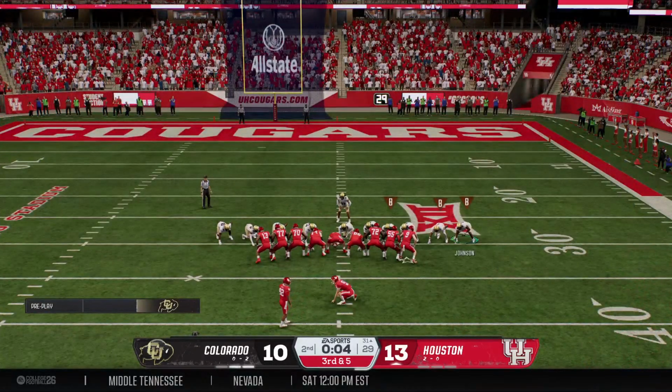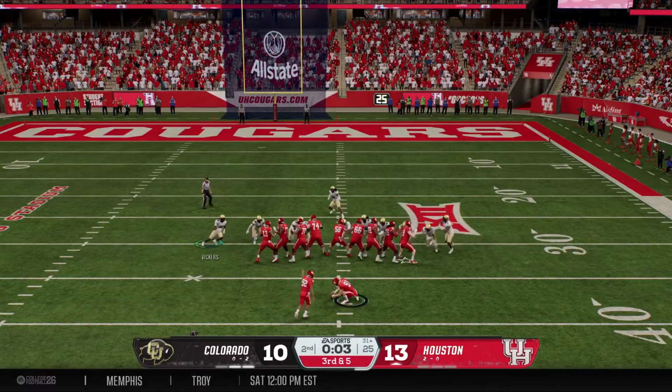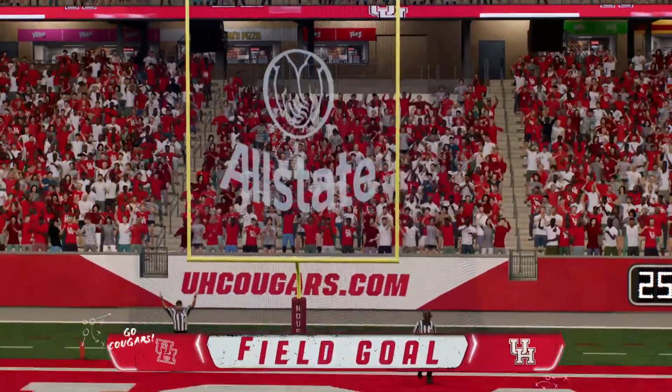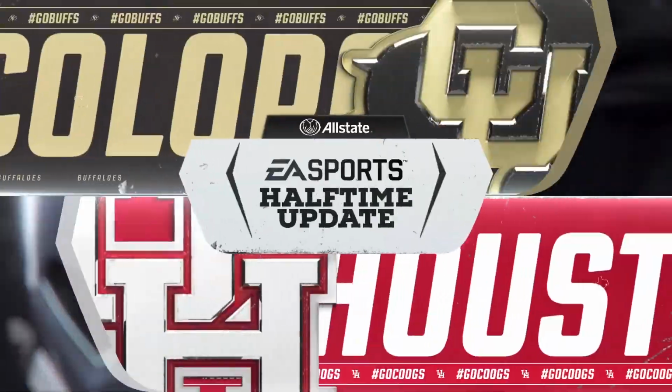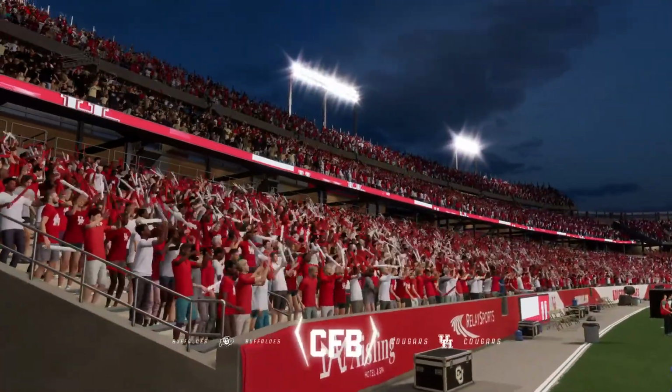And this kicker has had a busy night. The field goal unit is out there for the 3rd time. Knocked it right through, showing that big range from 48 yards out. That's the end of the 2nd quarter. That means it's time to join Kevin and our halftime update.